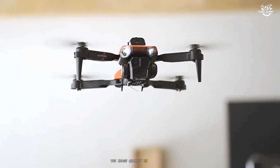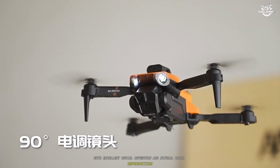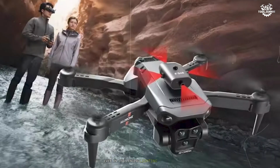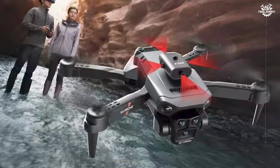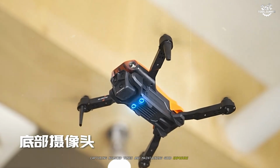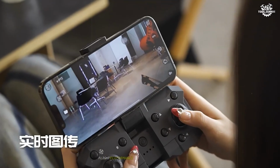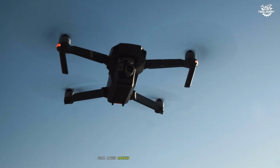The image quality is outstanding, with excellent detail retention and natural color reproduction. Even in challenging lighting conditions, such as golden hour or partial cloud cover, the cameras performed admirably, capturing nuanced tones and maintaining good exposure balance. Flight performance is where the K6 Max truly distinguishes itself from lower-ranked models.